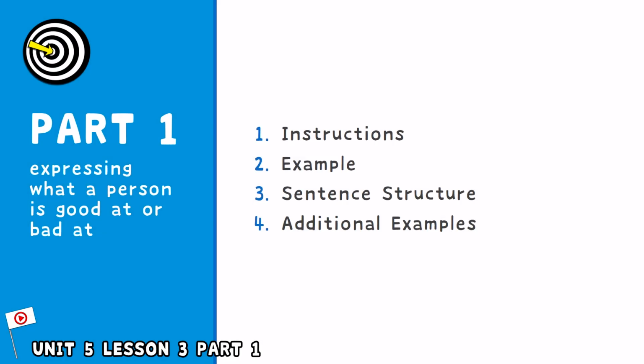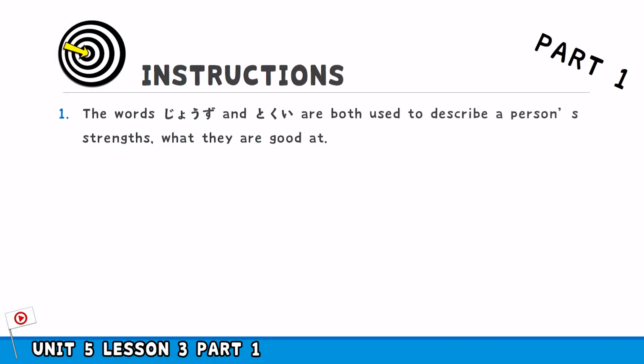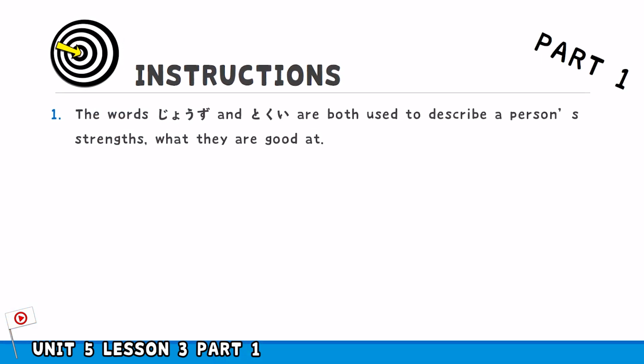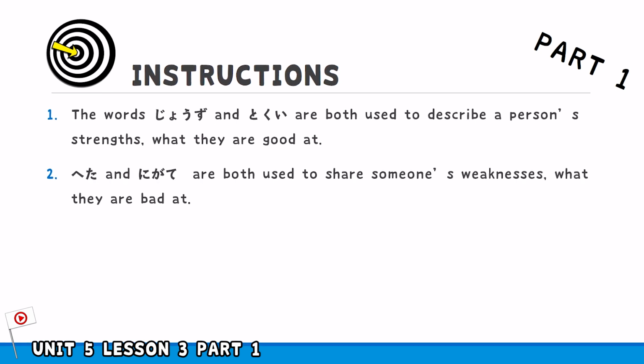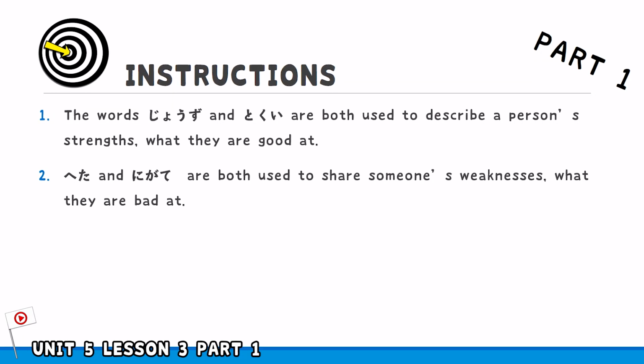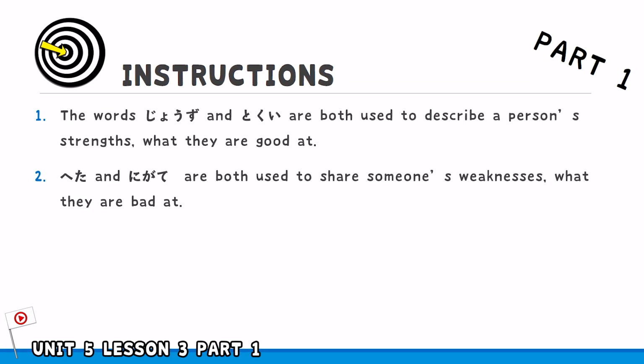Part 1. Expressing what a person is good at or bad at. The words 上手 and 得意 are both used to describe a person's strengths, what they are good at, while 下手 and 苦手 are both used to share someone's weaknesses, what they're bad at.